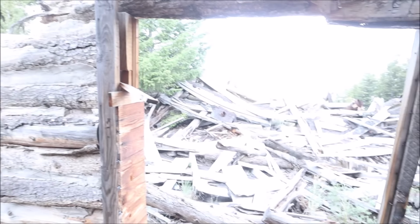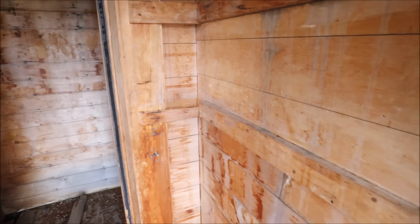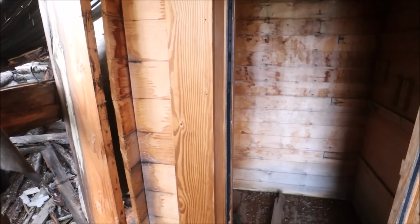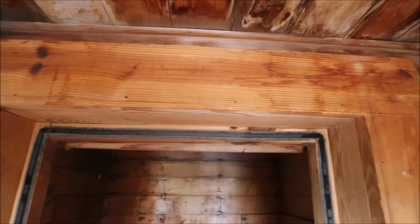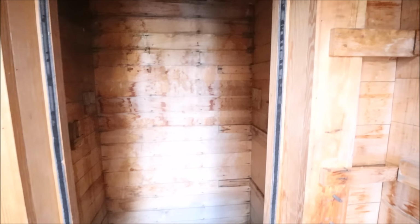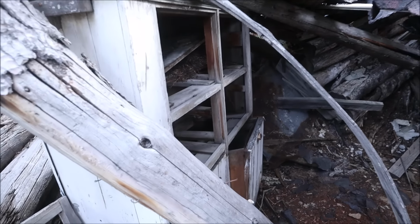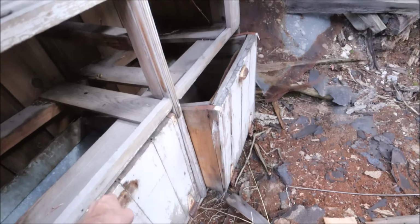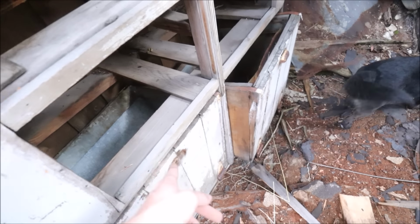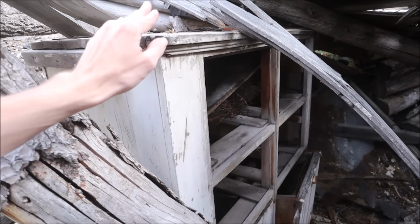This whole place is fallen down. It's just completely gone. And you walk in here and look at the wood. It's in extremely good condition. It looks brand new almost. What's up with that? Then to the left, an odd closet type situation. Maybe, I don't know what that would be. Some sort of big dresser.